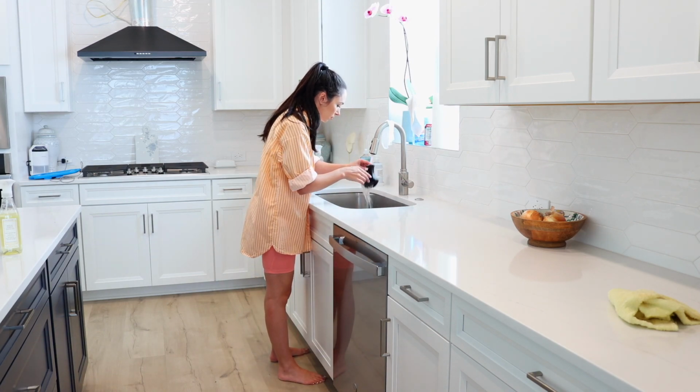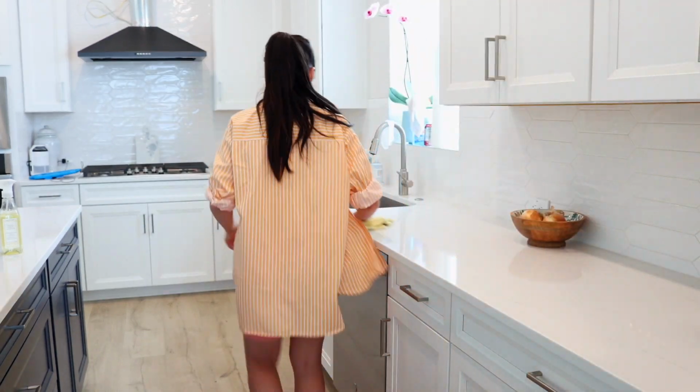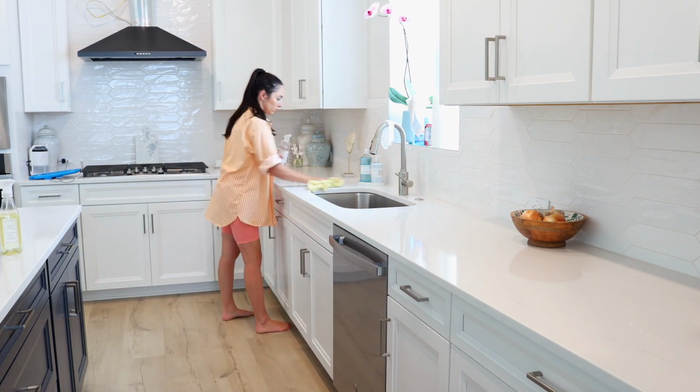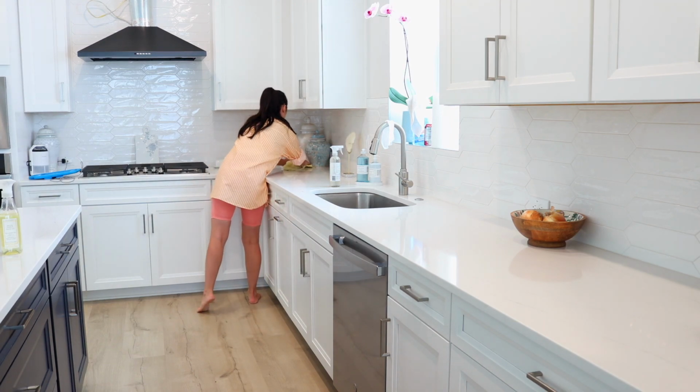And I am rinsing out the little foot thing for the coffee machine that you set your coffee cup on. It gets a few drips in there every day, so around once a week I just rinse it with warm water or soap if it's really bad, and then pop it back on there.